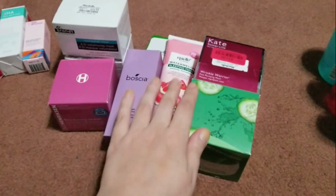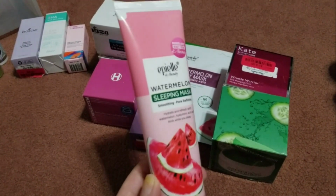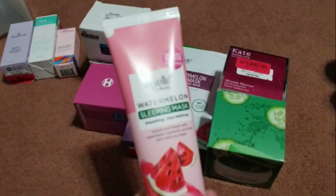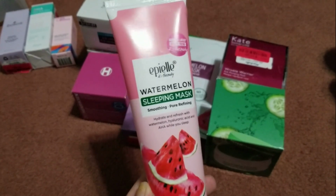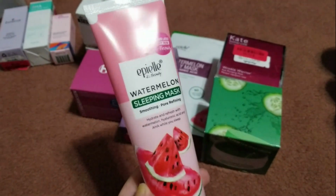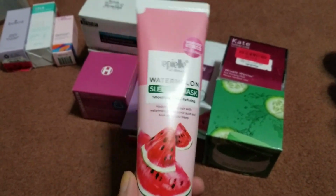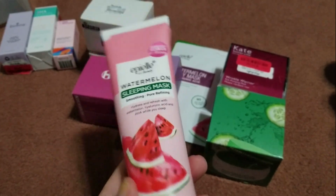Then we've got, oh my goodness, this was again when that Glow Recipe thing was really big, and I was like, oh, I wanna try these things. I don't use masks. My sleep schedule is weird. I've got my routine as much as it is. I just don't see myself using something like this, so this is gonna go.